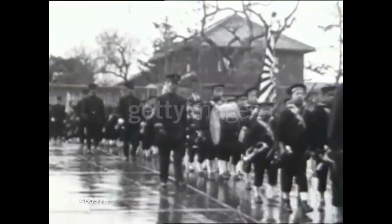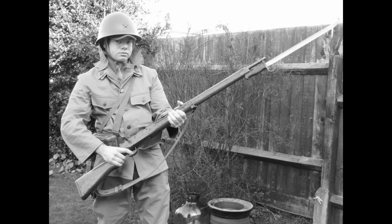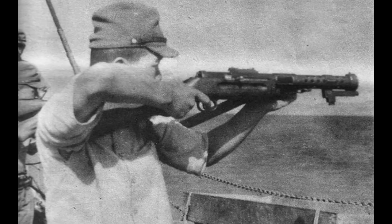Japanese infantry often fought in harsh terrain with limited supply, but they were equipped with unique and traditional weapons. The Arisaka Type 99 bolt-action rifle was the mainstay, rugged, powerful, and reliable. Earlier models included the Type 38, which fired a smaller 6.5mm round. The Japanese also used the Type 100 submachine gun, although it was relatively rare.